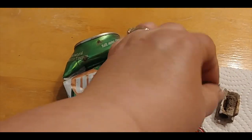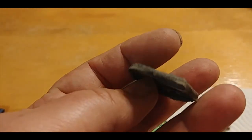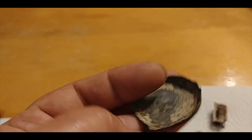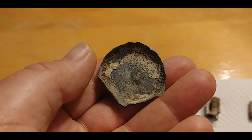This is some kind of cap for something. I really don't know. It's not iron. It might be brass. It doesn't stick to the magnet at all. It looks like it's got age on it. I really don't know what that would be.